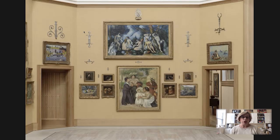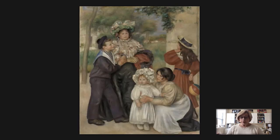Notice how the large hinges on either side of the large bathers seem to echo the shape of the women on the edges of the painting. In contrast, beneath it hangs Renoir's The Family, painted in 1896, showing a group of cheerful, rosy-cheeked figures, his wife, two sons and a maid, and a neighborhood girl, arranged with very stable and reassuring geometry.